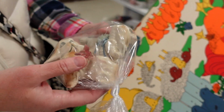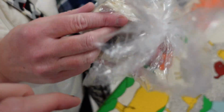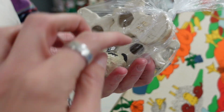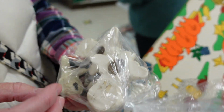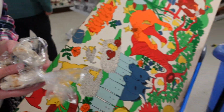Dagny found this little bag of figurines, and there were a few cute little hound dogs in there. So she decided to investigate a little further, and it does say made in China. So I think she put them back on the shelf.